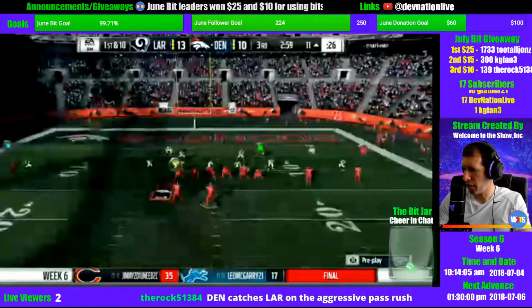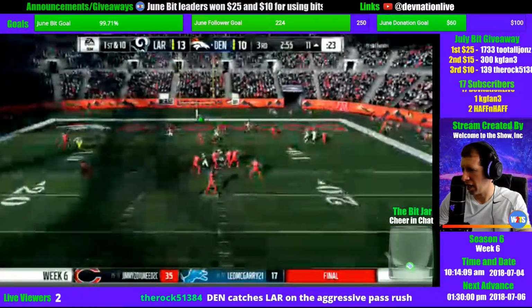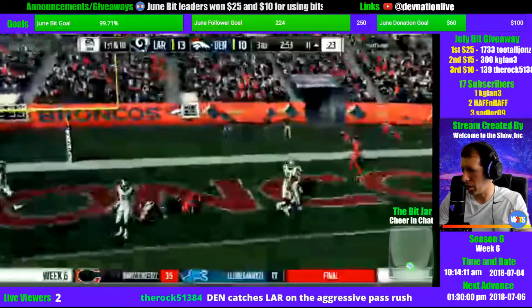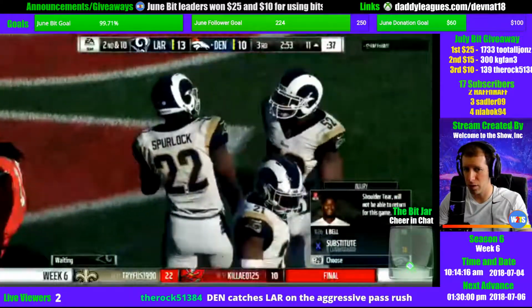This is where things get a little dicey. See if you can avoid the turnover. On first and 10, it's Ryan. Oh, he had 6 points in his hands there. Couldn't hang on. Second down.